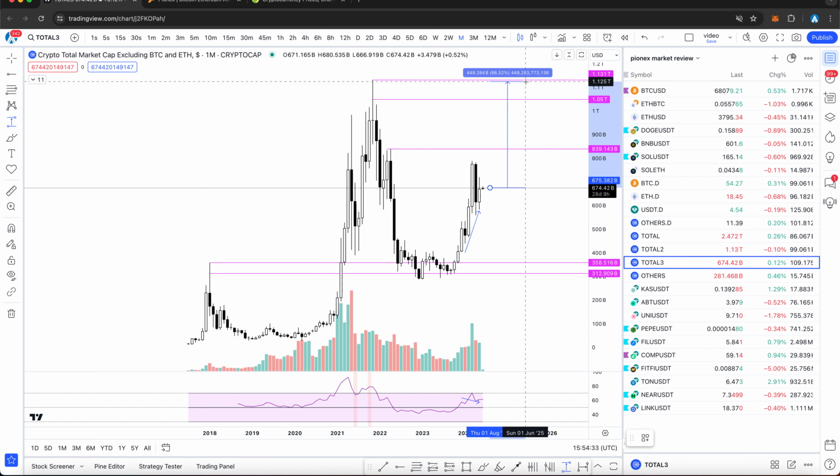It still feels not very moving, especially on the monthly. You can't appreciate anything here, but it's nice to see how this is basically retesting here. We still have the hidden bullish divergence, so you still have time to join. Okay, join the party.